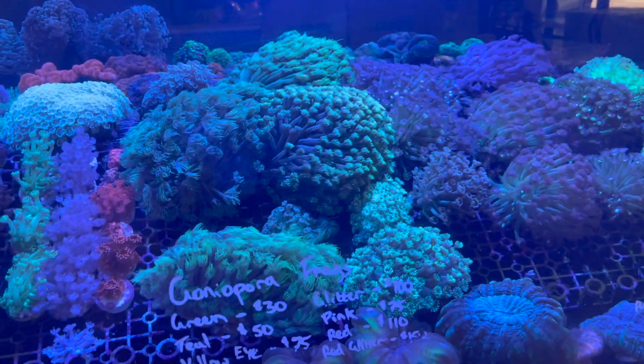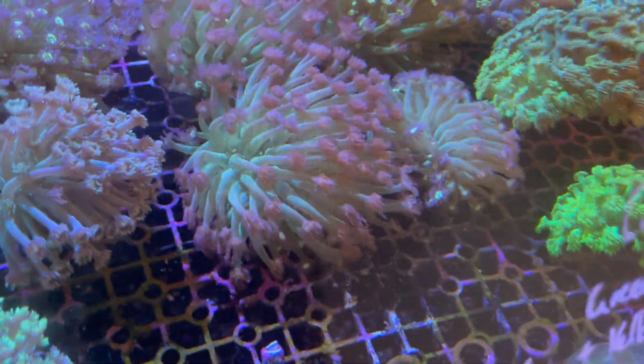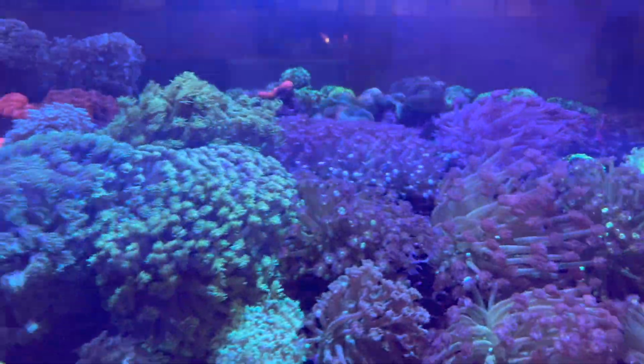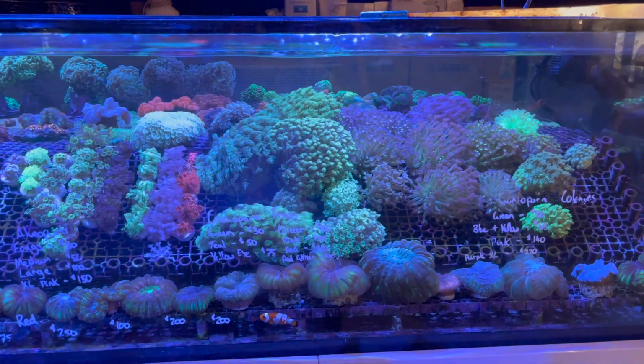Nice colonies of green and I guess you'd call this a glitter that's not a glitter. It's often the color that you see that is a glitter, but it's not actually glittered. Still nice though, and they add so much movement. I really like gonnies. If I just push back here and you see them all at once, they just look amazing all together like that.